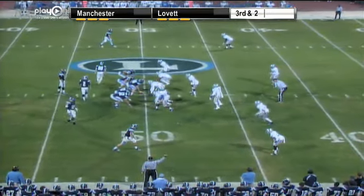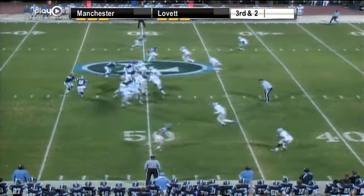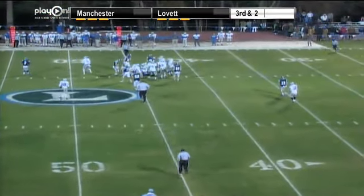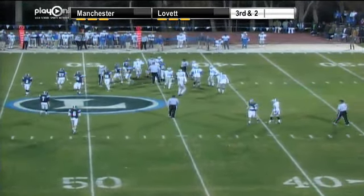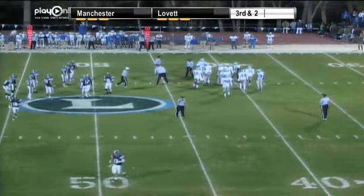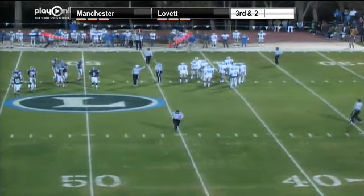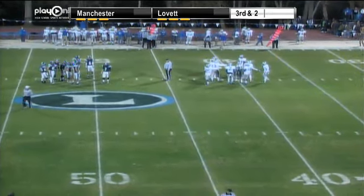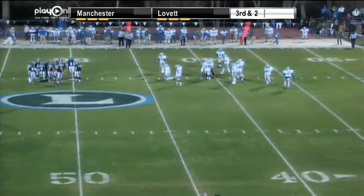So once again from the shotgun, a lot of motion here as once again everyone spread out. Haley will come over towards the middle. He takes the ball and will cut up field past the 50 up to the 45, and that will be a gain of 5, and it appears to be a first down for one of the more talented running backs in all of AA football this season in Georgia, Haley. They do give him the first down on the play as the ball is spotted at the 45 and with 10:03 left to play here in the first quarter.